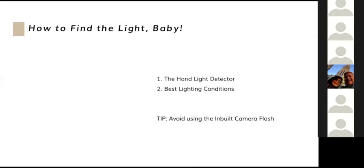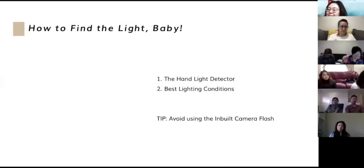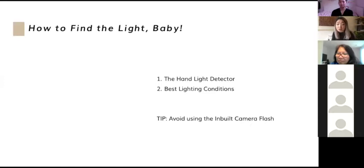Try to avoid midday, like from 11 to 1 o'clock, because the light is really harsh. You know how people squint in photos? If you have their face facing the light, they start to squint and it looks like they have slit eyes. It's not a really great look. Closed eyes is not the greatest look. So you want them to be in a softer light. So just avoid the midday time.